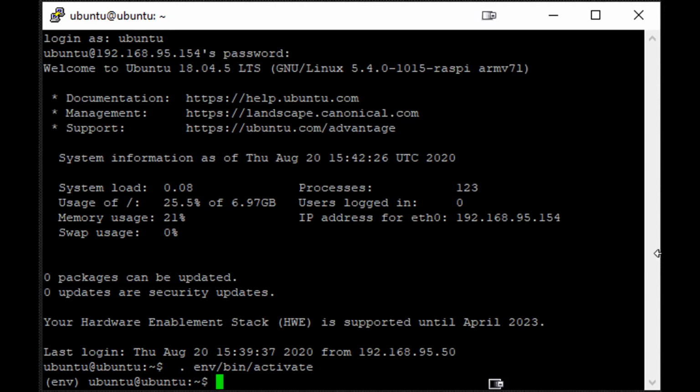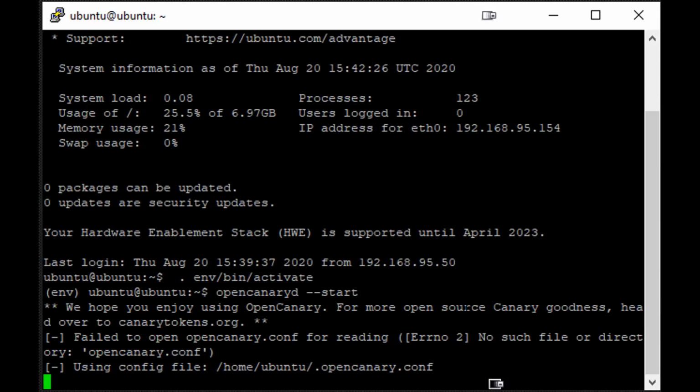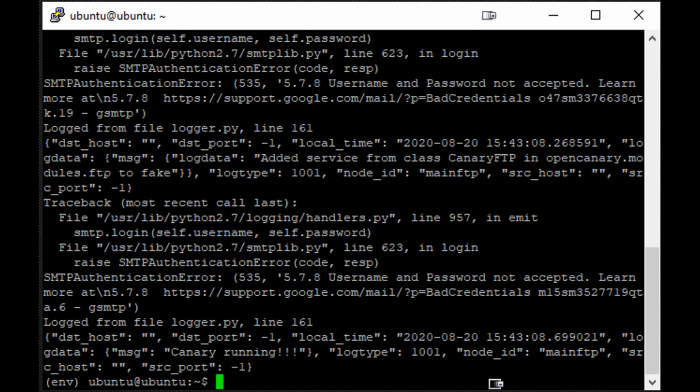Once you've properly configured your email, you can come in here and run opencanary start, and it will start. If you've messed up your email configuration, that'll be pretty obvious. You'll get something like SMTP authentication error. You can go back and correct that by editing that config file again. But that's about it. At this point, you can do the things that I did in the demo, and there's tons of other options, tons of other servers that you can set up.